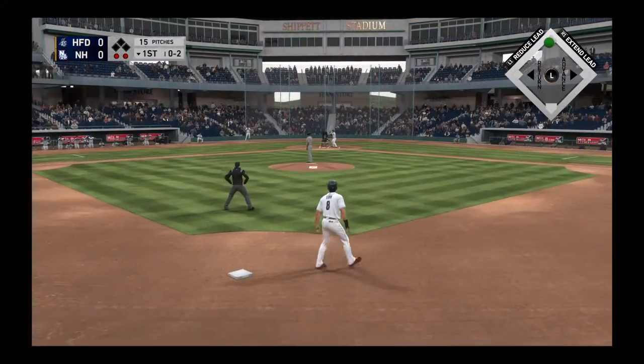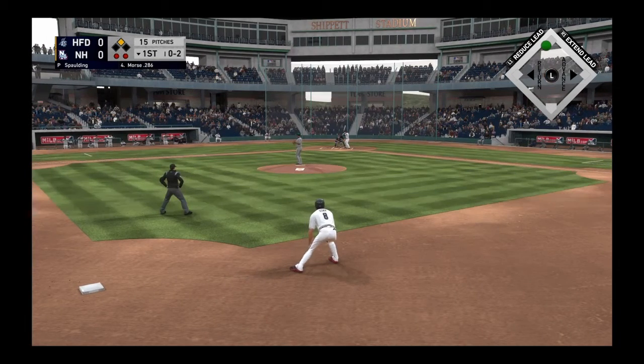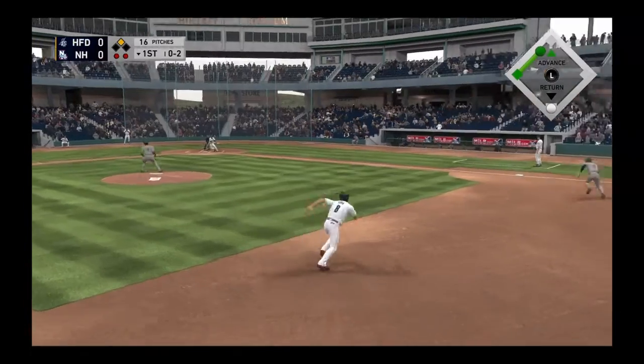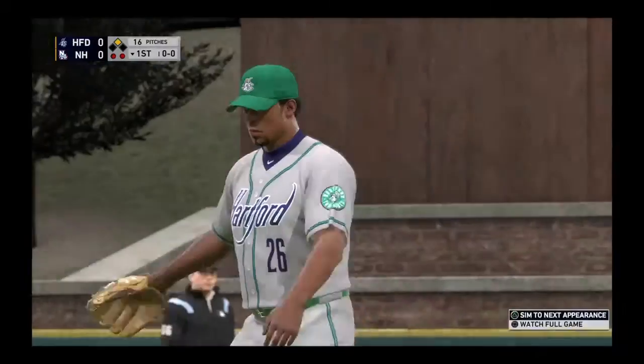Now batting, Kevin Morse. Batting fourth, 3 for 7 in the series, the first baseman, coming in. Kevin Morse. Here's the 0-2. Hit to first. Blanco takes it in. And he'll step on the bag himself, and the inning is over.